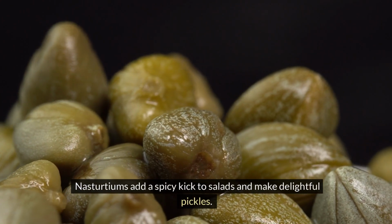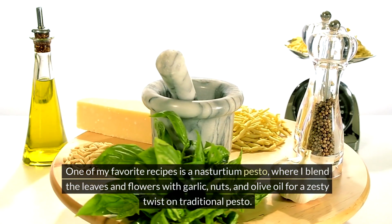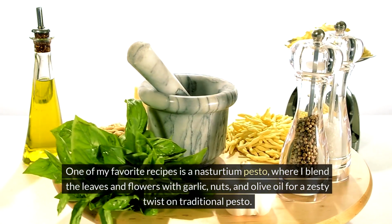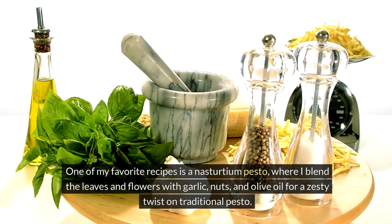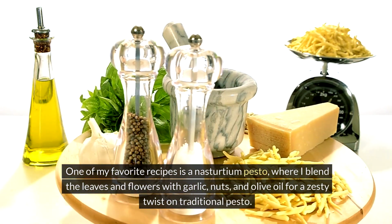Nasturtiums add a spicy kick to salads and make delightful pickles. One of my favorite recipes is a nasturtium pesto, where I blend the leaves and flowers with garlic, nuts, and olive oil for a zesty twist on traditional pesto.